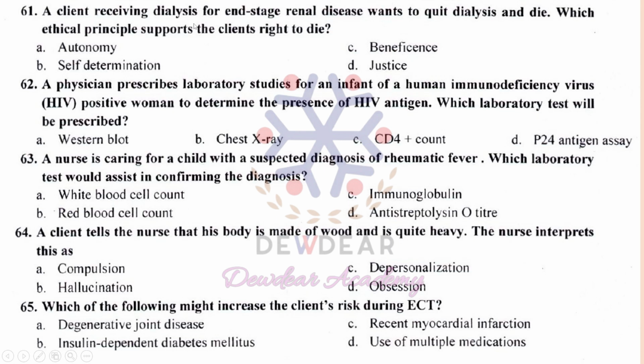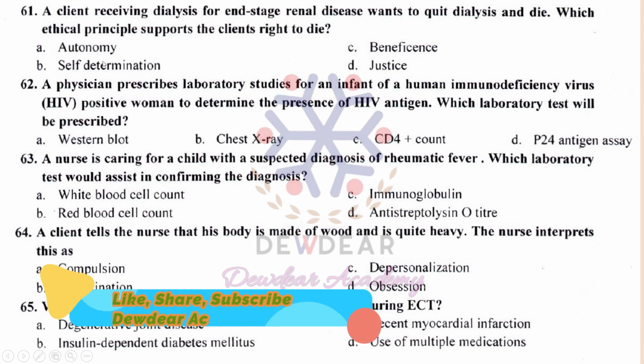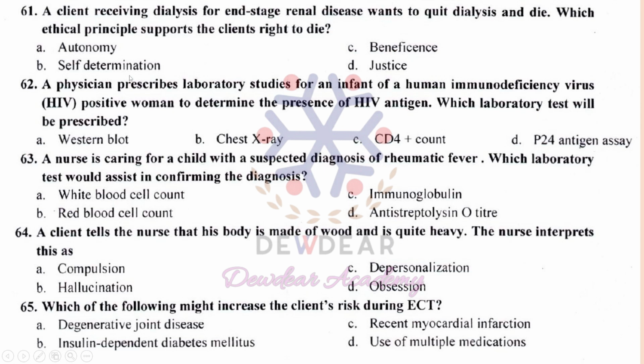A client receiving dialysis for end-stage renal disease wants to quit dialysis and die. Which ethical principle supports the client's right to die? Options are autonomy, self-determination, beneficence, justice. So the client receiving dialysis for ESRD wants to quit the dialysis and die. Which ethical principle is supporting this client's right to die?